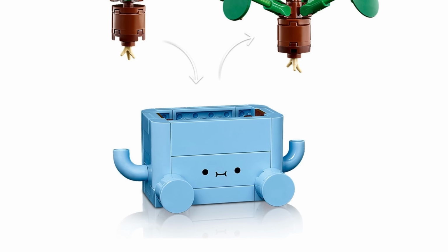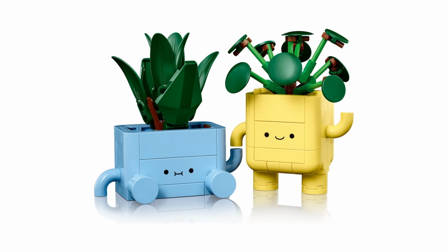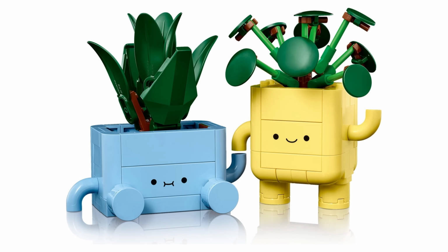The wider one is in the lively shade of bright light blue and his tall friend is in cool yellow. They are also capable of almost holding hands.